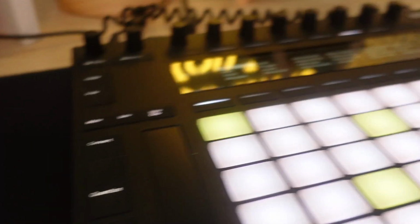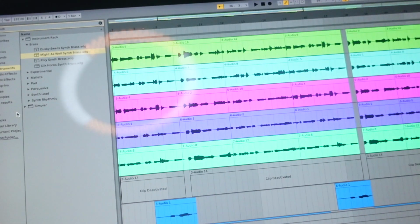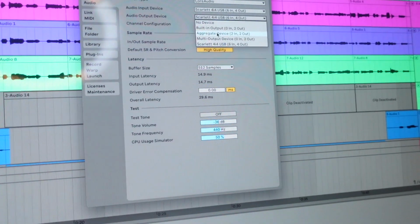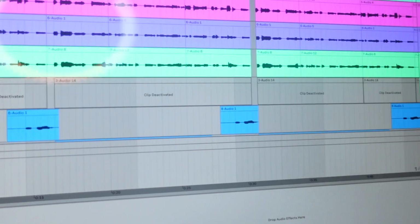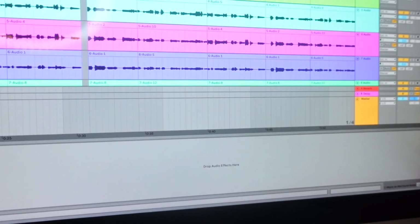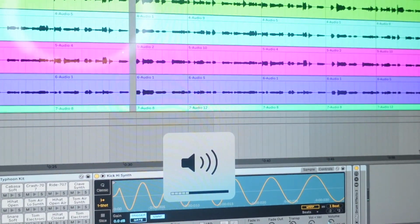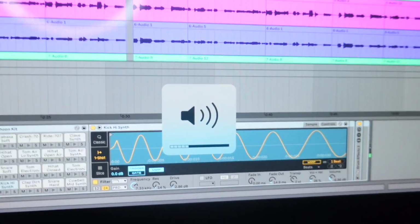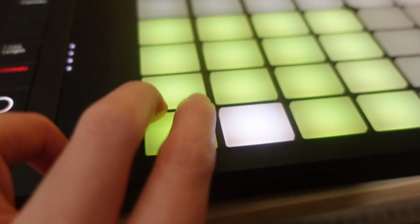So down here is my Ableton Push. Let me see if I can go to live and go to preferences, and if I put it on built-in output, it should play a beat if I have it on there. Ooh, that is really loud. Whoa! Can you guys hear it? So I'm making that beat just by pressing my fingers to it.